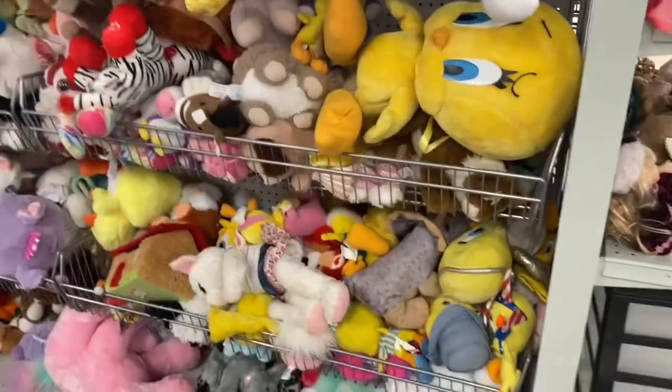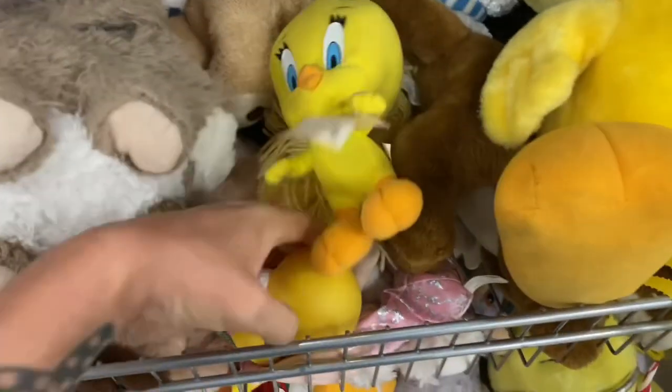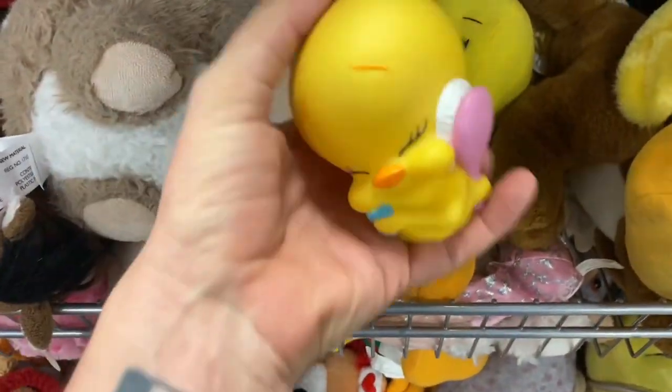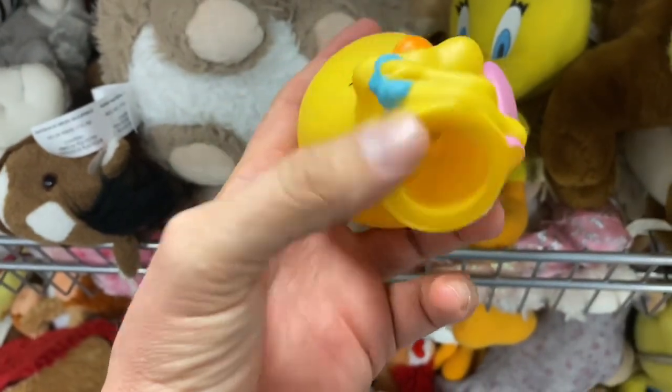Oh, look at all these. Somebody dumped their whole Tweety Bird collection. Look at all these Tweety Birds. That is a big one. And then we got these little ones, and then what's this thing? Oh, it's like a Tweety Bird that maybe went on top of a shampoo bottle or something. It's kind of cool.